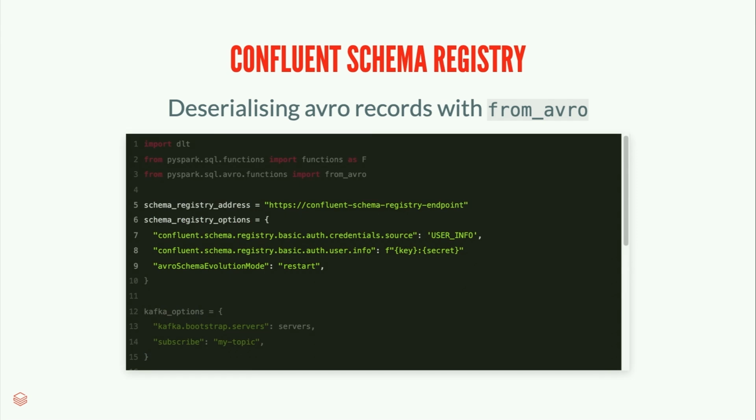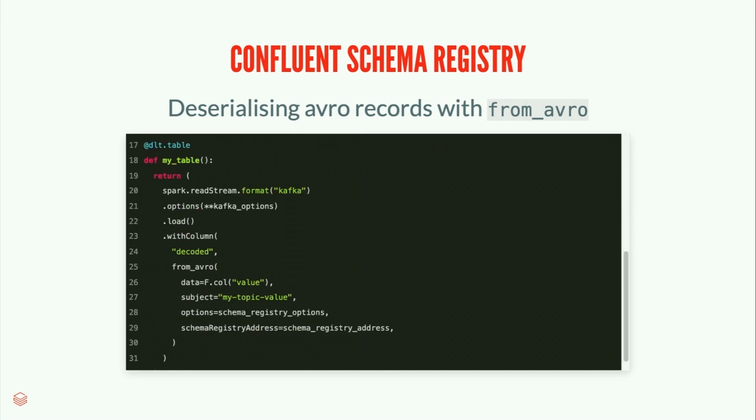That third line in the options, Avro schema evolution mode restart, this will basically make schema evolution work. So what happens is, when your pipeline is initialized, when it first starts, the data frame here will have the schema of the latest Avro schema in the registry, and subsequently your table that it's writing to will have that schema. And this is all good, that's exactly what we want. But if this is a streaming pipeline, running continuously, and while it's running a new schema gets registered to the registry, it won't automatically pick that up and evolve the schema in your pipeline because it's running. It needs to restart for that to take effect.